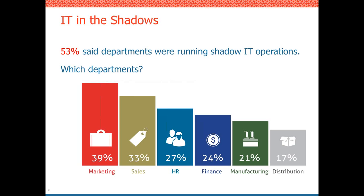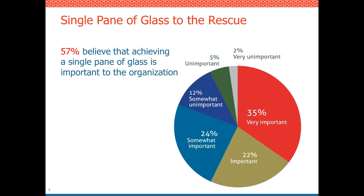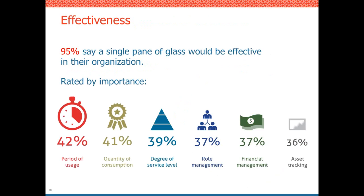Those were two of the top issues of catalog sprawl. So what is our solution? Well, the solution is a single pane of glass. 57% of our respondents believed that achieving that single pane of glass was going to be important to the organization and help to resolve a lot of the issues they were having with the catalog sprawl issue. And also 95% of the respondents said that a single pane of glass would be effective inside of the organization.